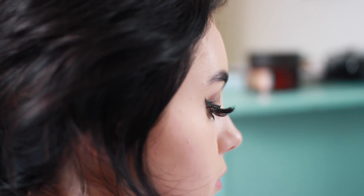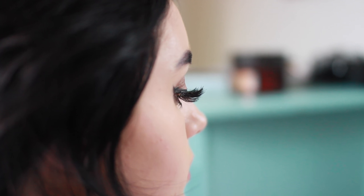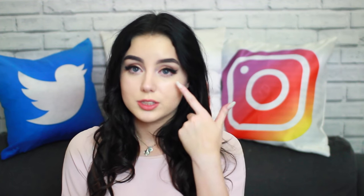Tip number 7 is to get lash extensions. I know this is not an option for everybody because it can get extremely pricey. I do have a tutorial on lash extensions, how I do it, under $10. It's really, really cheap, really inexpensive. So try it out. Lash extensions for me means that I am fine to go out the house with no makeup on. I can literally leave with just my eyelashes done, I'm fine.